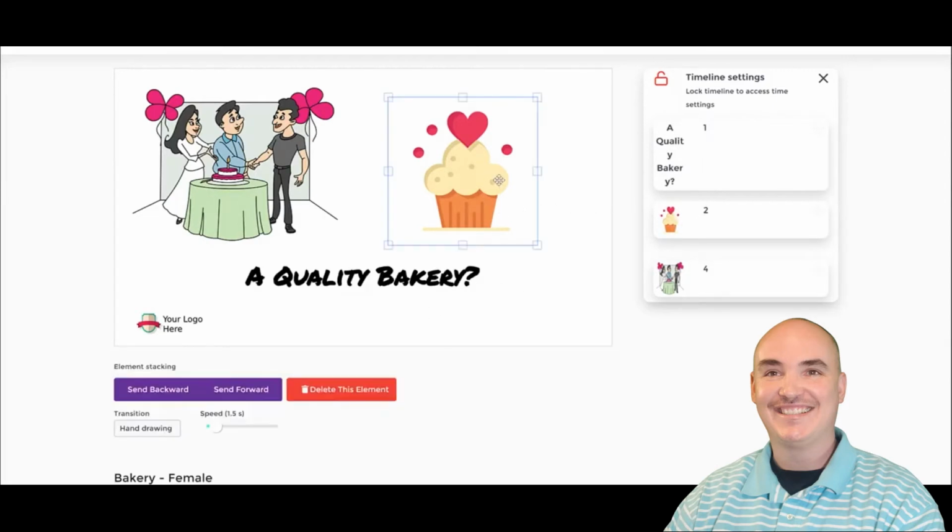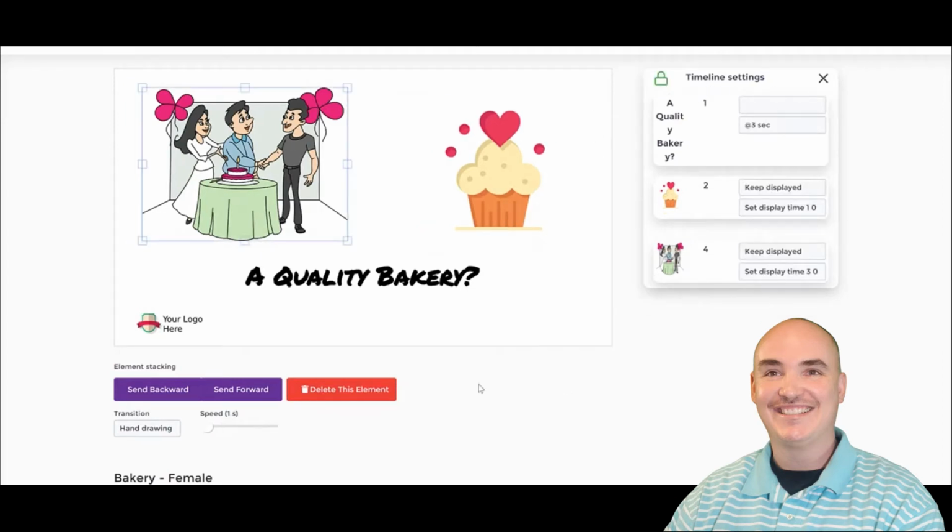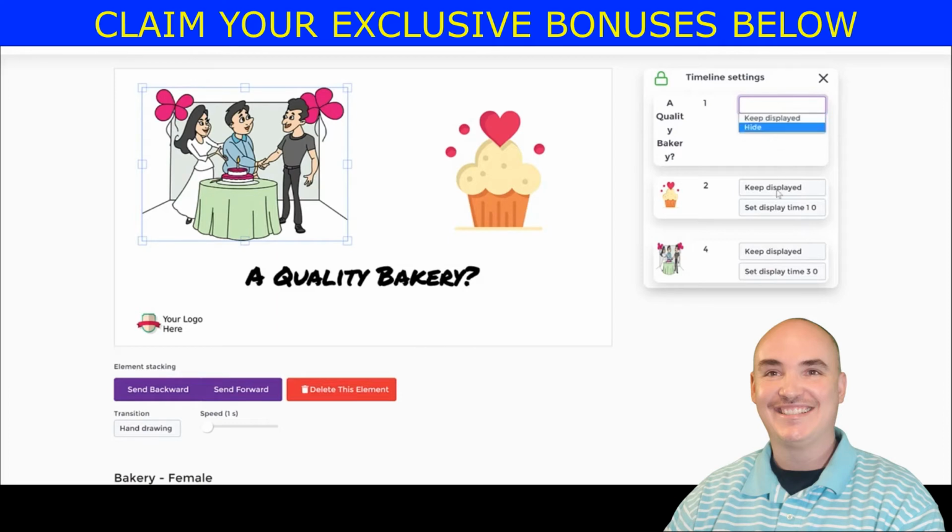And the other thing is, if you see, send backwards and all the other elements that are available here, all the other customizations are also available for you to tweak and do other things and so on. So for instance, let me lock this again. And once you lock the timeline, like what I've done here, you can actually adjust more elements. So for example, I can say keep displayed or hide after displaying, or I can have it display for a few seconds, like 4 seconds, 5 seconds, or whatever time, and then it hides after that. I can even do it where it will show up for just a few seconds and then hide.